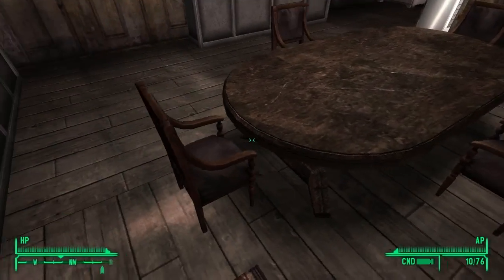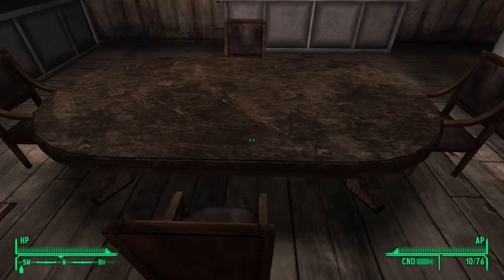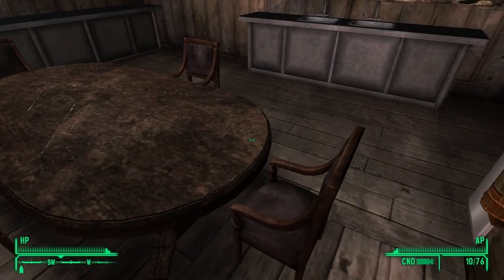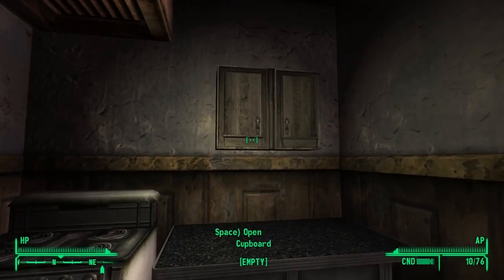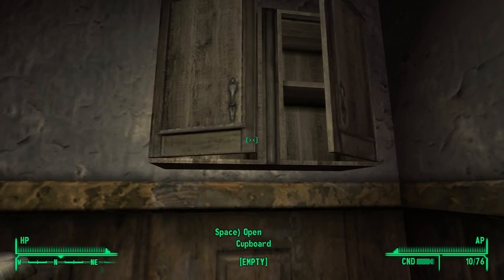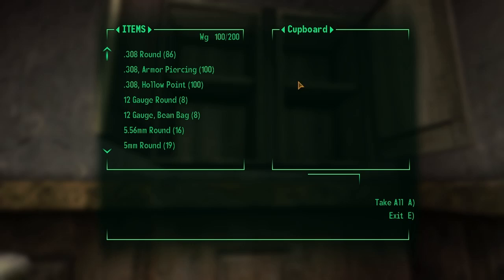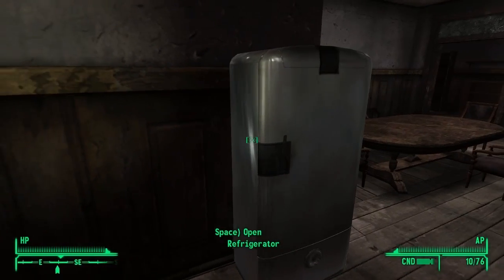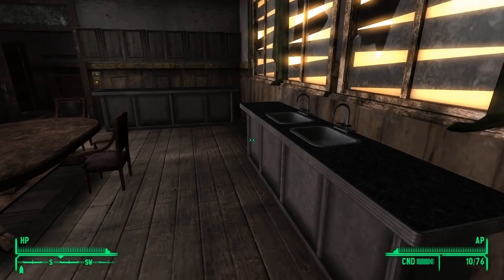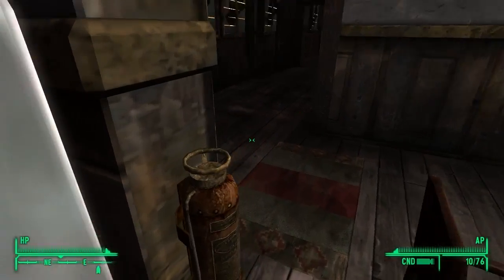And, table's a bit scruffy, but I definitely like that way better than the Formica thing. And while we're in the kitchen, it's not obvious from a casual glance because they look the same as static cupboards in other places, but these are actually containers you can use to store crafting ingredients or whatever. Nice shiny fridge. Fire extinguisher.